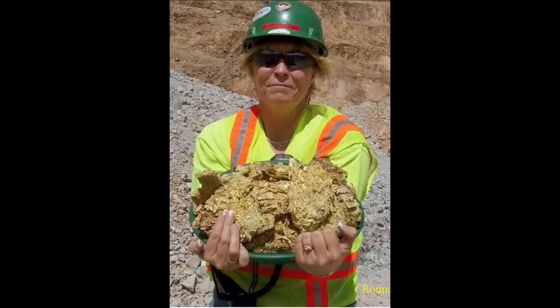Now, one of the most famous mines in Nevada that's still in production and has been for more than a century is the Round Mountain Mine in central Nevada. Here is a picture of a lady with a pan full of gold. I'm told that when this picture was taken, she had to have two real strong guys help get her into position so that she could hold this pan. And the pan was supposed to weigh almost 70 pounds.